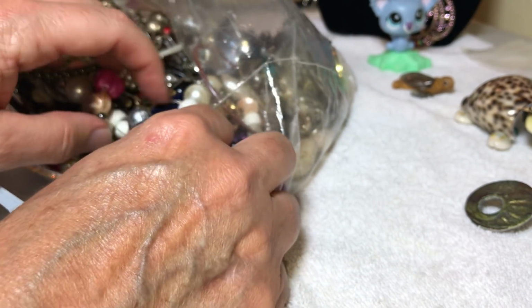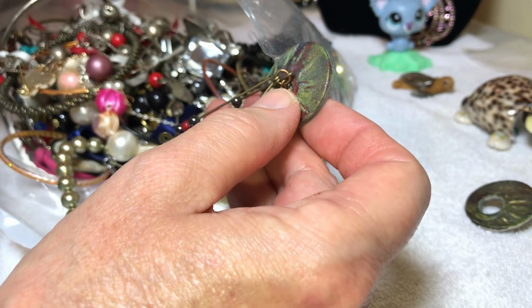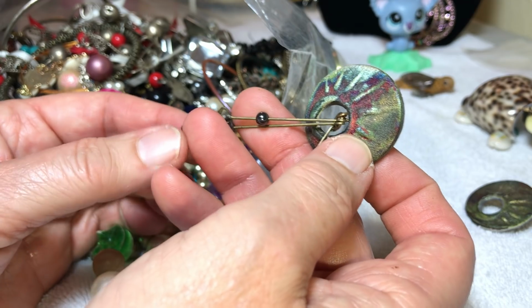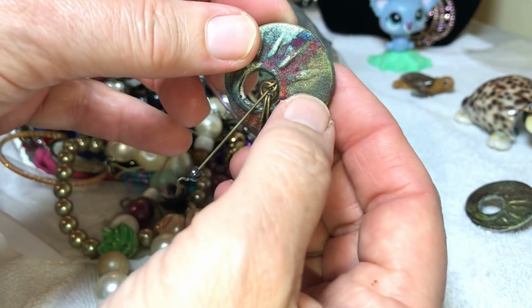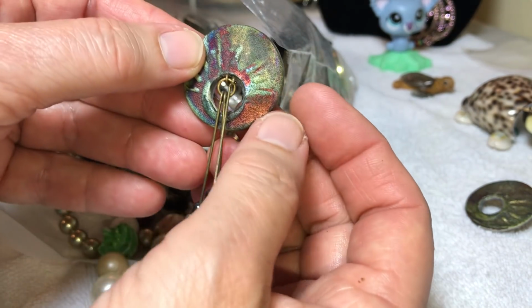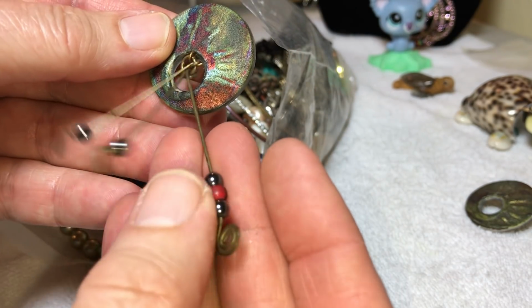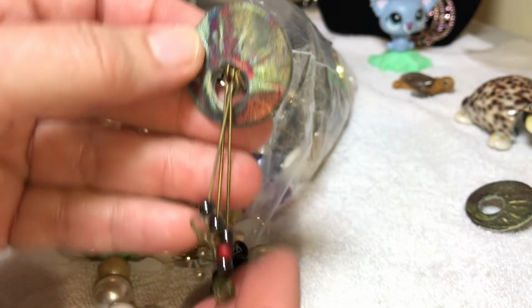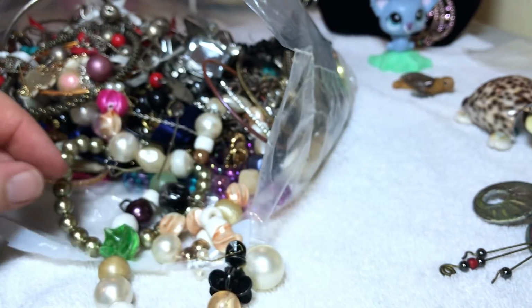Oh, we have a match. That's one thing about this lady, she doesn't try to keep you from having a match in the bag like some people do. I just don't understand that. Why would you want people to be disappointed? I guess this is how they're supposed to be. And with some hematite on there. That's pretty nice. Maybe we'll find that other little piece in here.